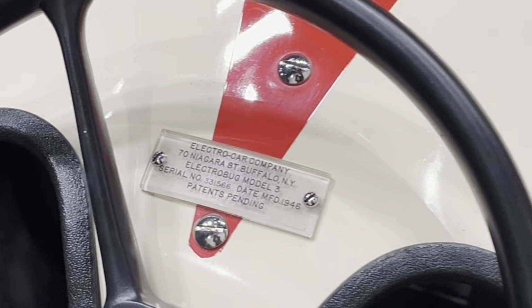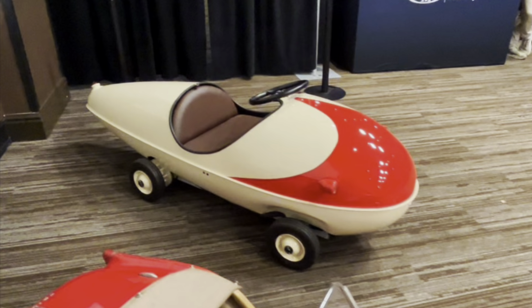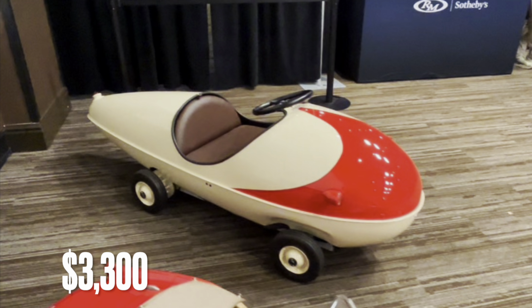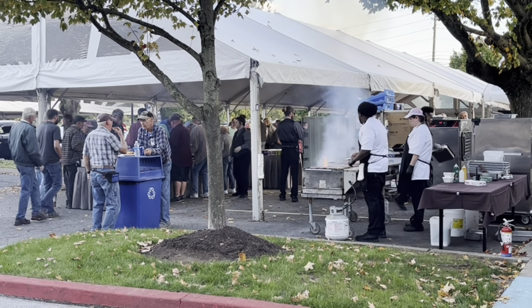Yeah, there's that nameplate. I'm suspicious this might not be an actual antique, but somebody's creation. It's still really cool either way. It sold for $3,300. Let's move outside where they're holding a cookout, serving up hot dogs and hamburgers.